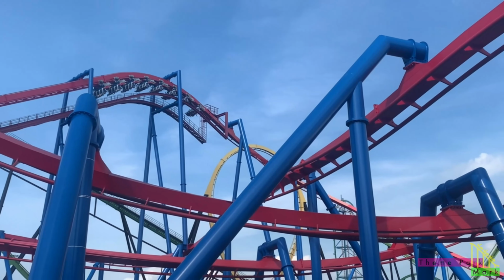Keep in mind how high we are, and look at how much higher this is. And think about the tower. You know, the tower is still scary.